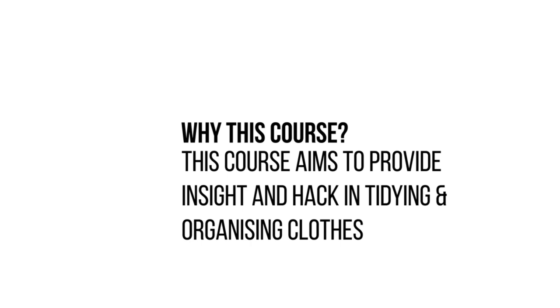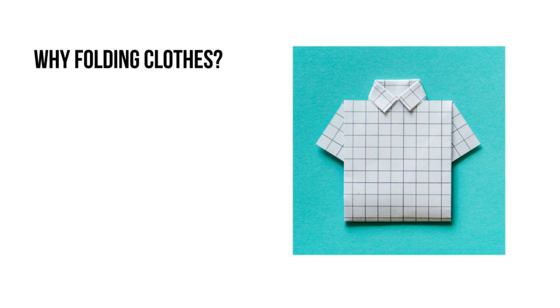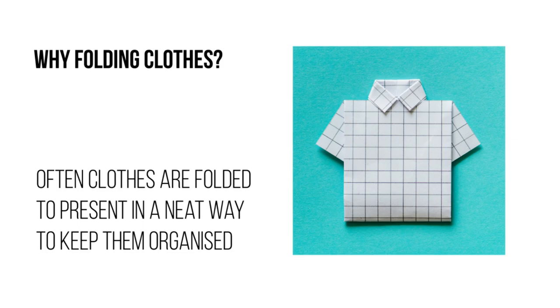So, if you're like me when I was young, you're wondering why I even bother folding clothes if I'm just gonna wear them the next day or so. Well, that's because more often than not, clothes are folded to be presented in a neat way, and basically to keep them organized. Also, folding clothes is a great way to keep your room tidy and neat, rather than just have the clothes scatter all over the house on the floor or in any furniture in your house. Maybe even on that one unused treadmill you have.